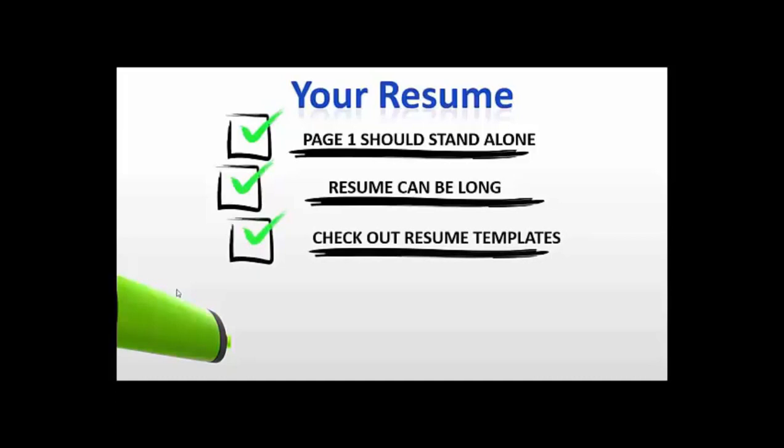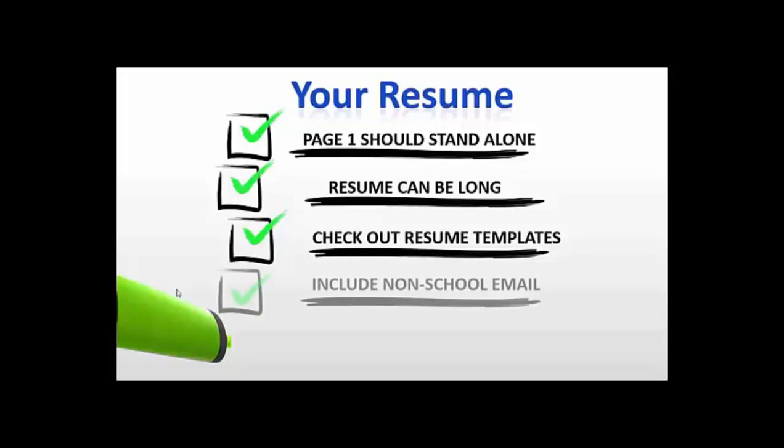Now, on the handout, I put a couple of websites where you can get a free resume template. And if you're using Microsoft Word, it actually has templates in there. And so they have resume templates in Microsoft Word. On your resume, include a non-school email. So I keep resumes for a long time. And if you include only your school email, then I'm not going to be able to contact you down the road.